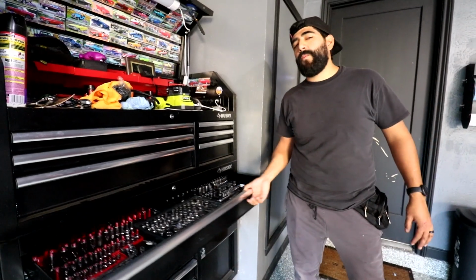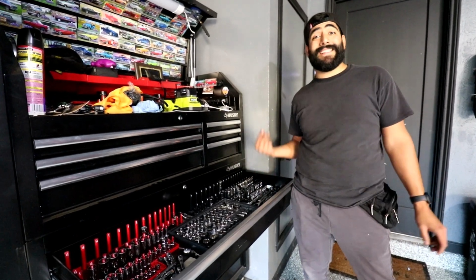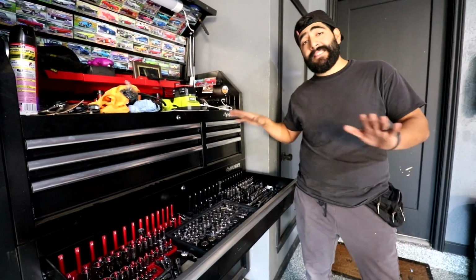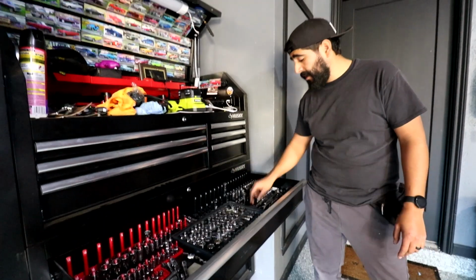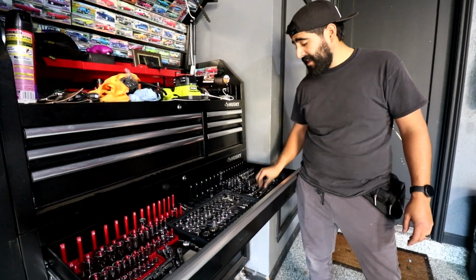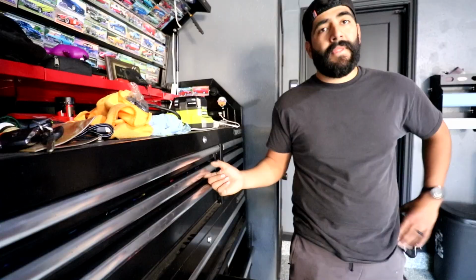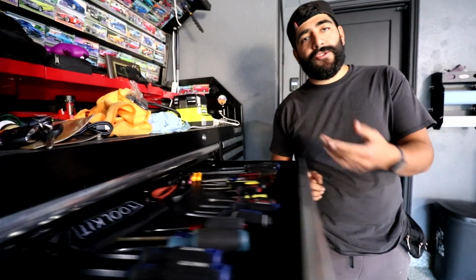Now, sockets are a really big part of a lot of the stuff that I work on. Almost every manufacturer uses a bolt that needs a socket set of some sort, and this is exactly what I have this specific drawer for. I have everything from full-size half-inch sockets to 3/4 inch, 1/8. I have everything nice and neat and organized, so I know exactly what I need when I need it. And of course, I still have things like all my screwdriver drawers.